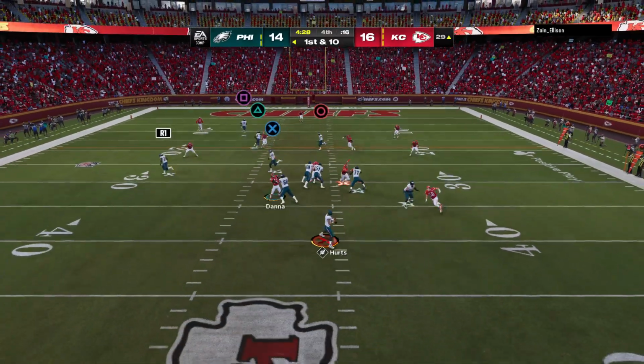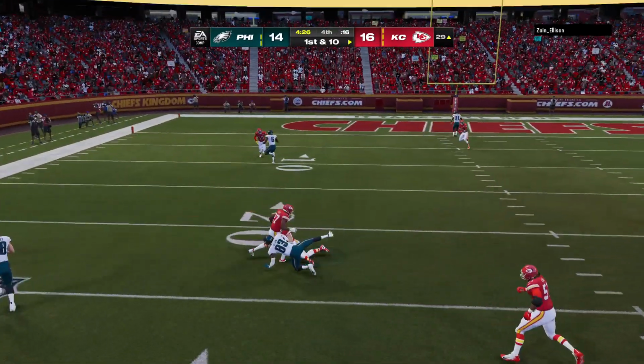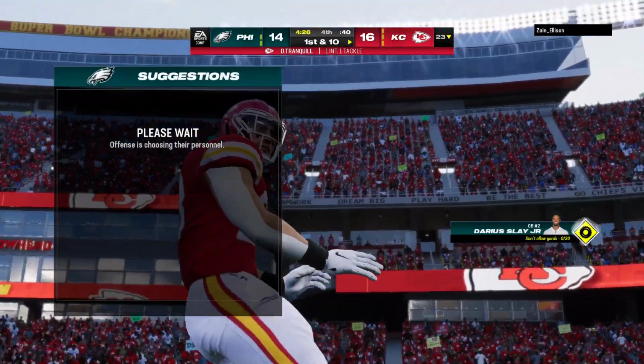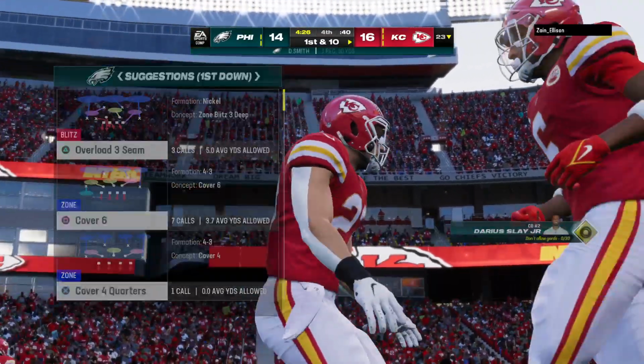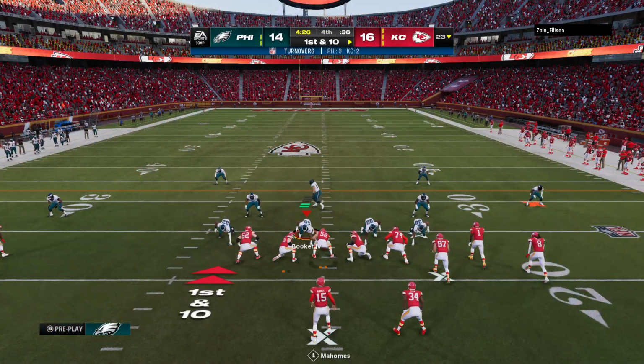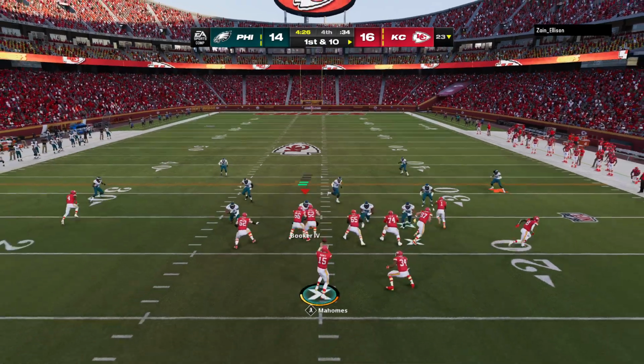He'll look to throw. And Hurts is intercepted, his third of the game. And his guys are going to get the football at the 23-yard line. Mahomes will lead the Chiefs up 1st and 10 at their own 23.